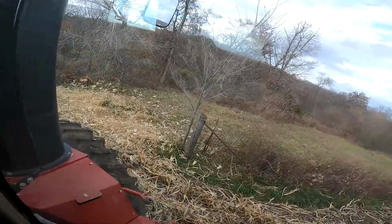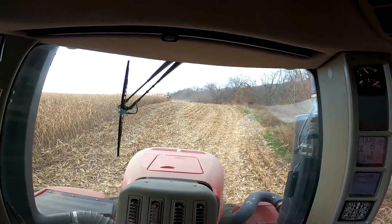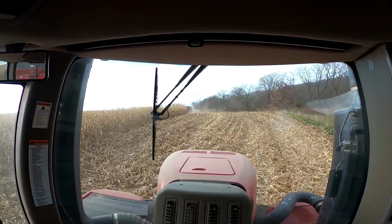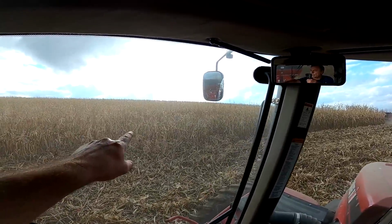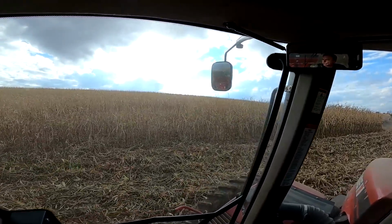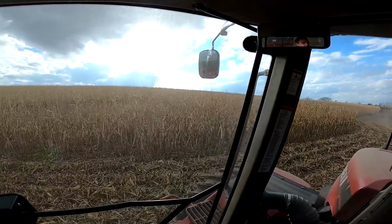And here's our gate hole. Now we just make the fields go shorter and shorter. Hopefully. Wheels on the tractors just go round and round. There's another spot right there. See how it's down like that? Dang deer, dang coon, dang turkeys. They're eating good anyway. I guess they gotta eat too.